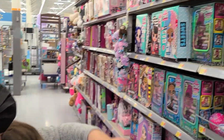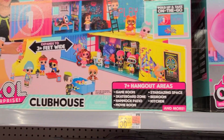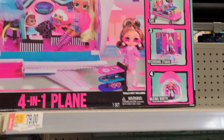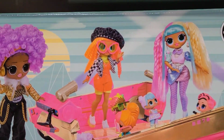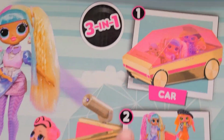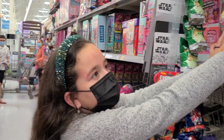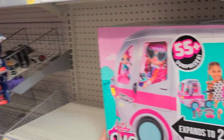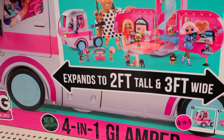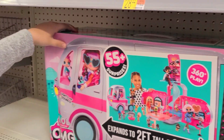So guys, then we have the house and the airplane. The airplane is the best one. Oh, and look at the cars. It's a 3-in-1 party crusher. You can make a car, a dance party, and a plane. Right here, they have a dance party. And then this is a camper, and it has 55 surprises. Oh my god, I have to get this one.